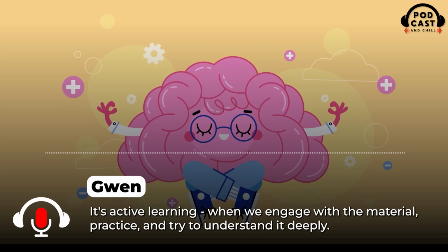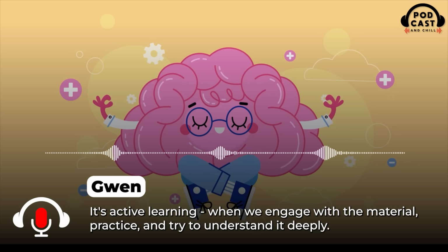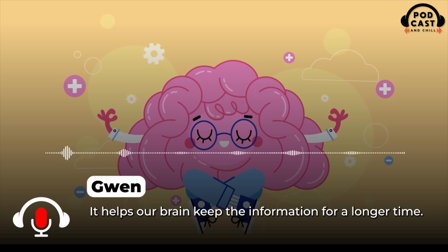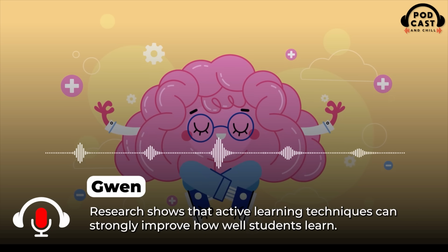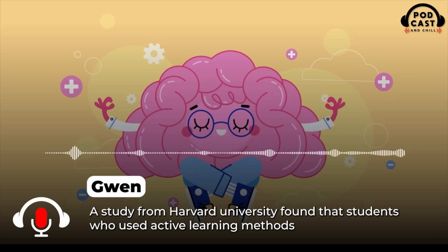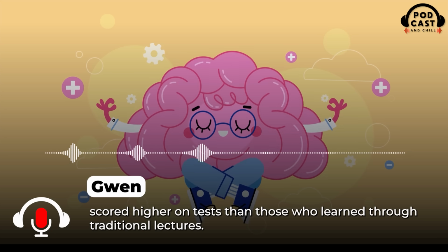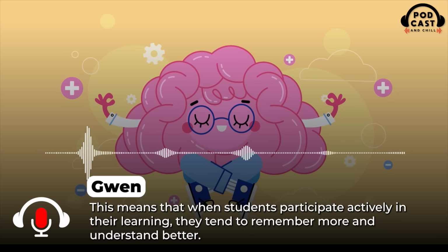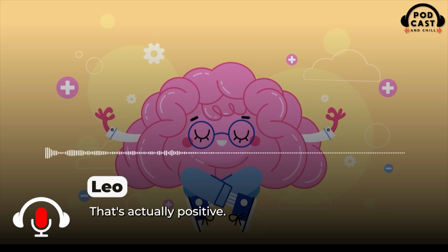Great example. It's active learning. When we engage with the material, practice, and try to understand it deeply, it helps our brain keep the information for a longer time. Research shows that active learning techniques can strongly improve how well students learn. A study from Harvard University found that students who used active learning methods scored higher on tests than those who learned through traditional lectures. This means that when students participate actively in their learning, they tend to remember more and understand better. That's actually positive.